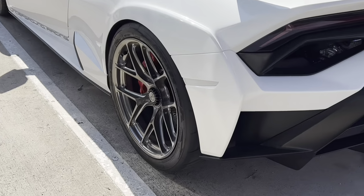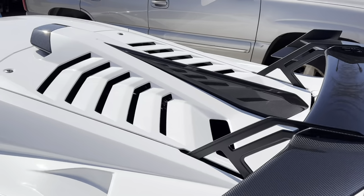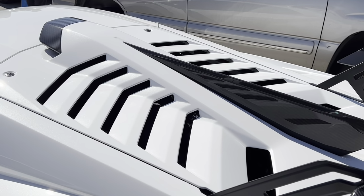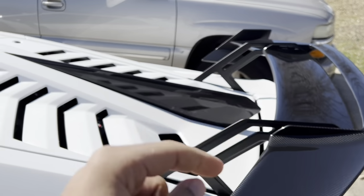Of course, you can see it has some HRE wheels too. Pretty cool, pretty cool. Got the carbon fiber wing. And with the STO design, you kind of get this open area here with the vents, and then of course this nice transition into the rear wing.